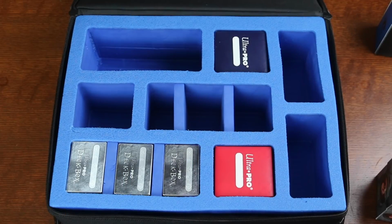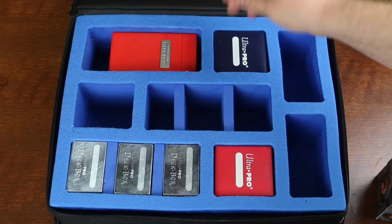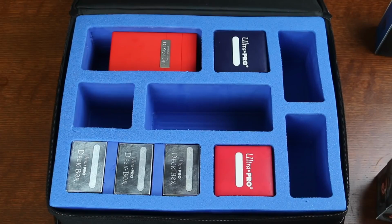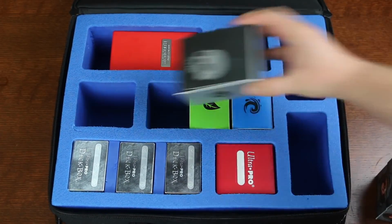What's more, the cases have configurable designs. Using the foam tray dividers that come with the case, you can customize the interior for your deck box needs. This means that whether you use Ultra Pro or Legion or Dragon Shield, you can set up a configuration that likely meets your personal needs.